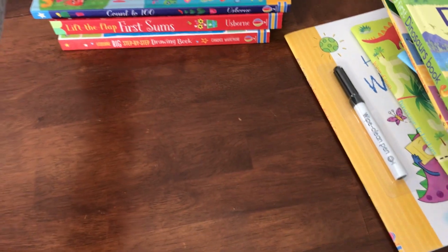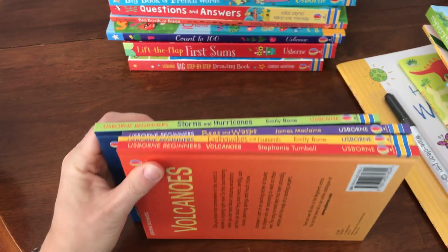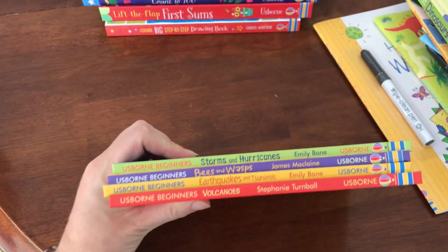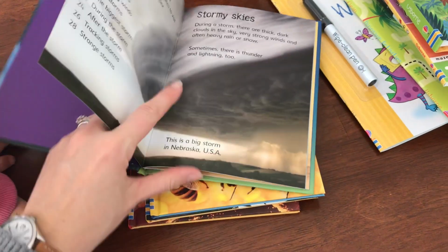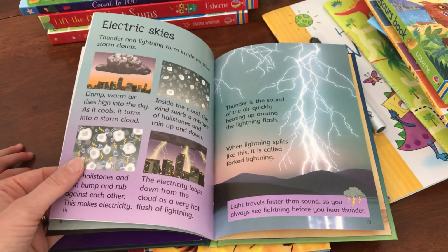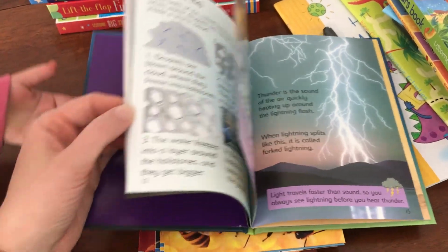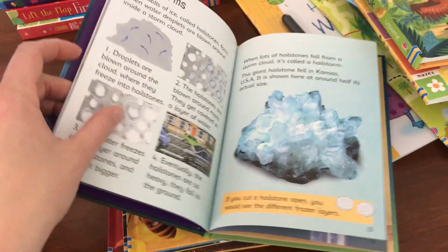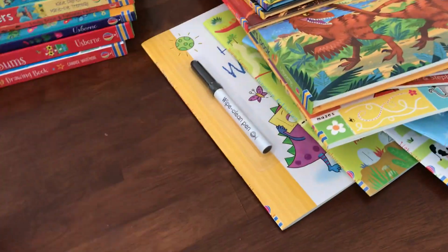I also put in this category the beginner books. So this is only 4, there are over 60 of them. The beginner series are kind of like mini encyclopedias, topic based, with a mixture of photographs and also illustrations about each specific topic. So you'll see the mixture and lots of text to read. So I really love this series because I feel like it's a great resource for topics when you're doing a specific thing.